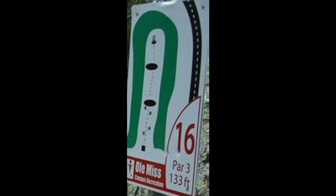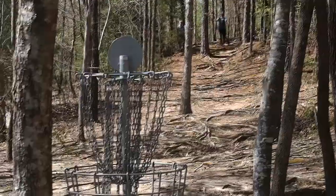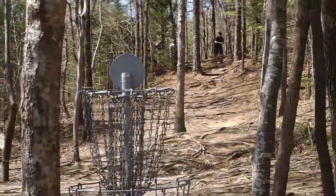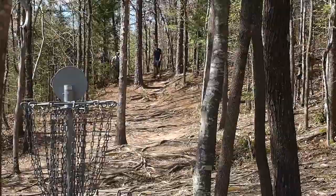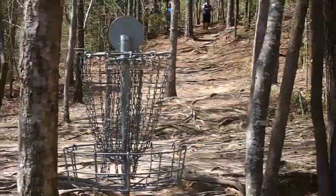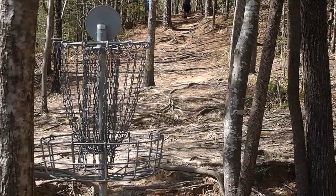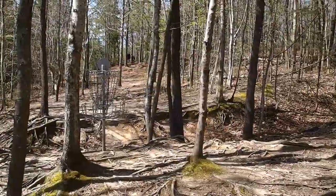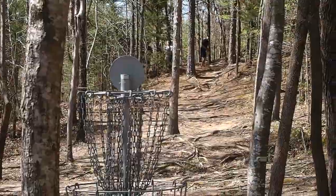Hole 16, 133 feet. Another ace run downhill. A couple of trees in the center. Must get birdie if nothing else. Steven a little off to the right on his. Alan trying to jump putt, catching the tree branch right there and kicking off. Jeff there catching a, or was that James, it looked like, catching a late tree.